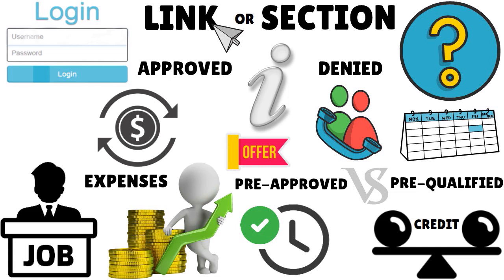Okay, so to increase your credit limits, you will need to formally apply. So PenFed will then do a hard pull into your credit report to verify whether you are still eligible. Okay, so this is something you need to think about.